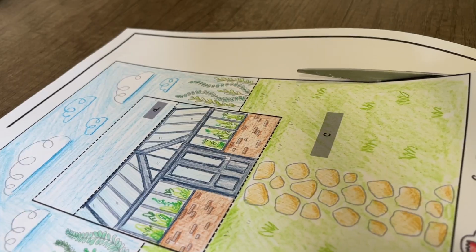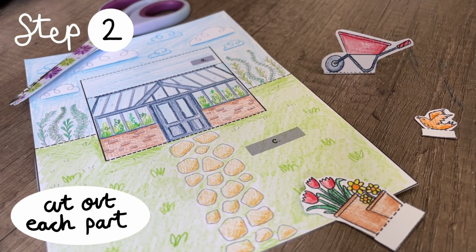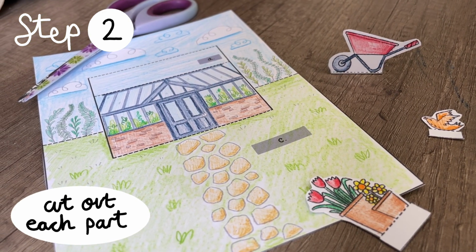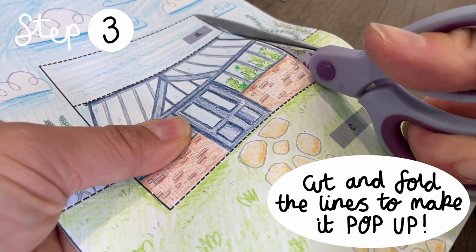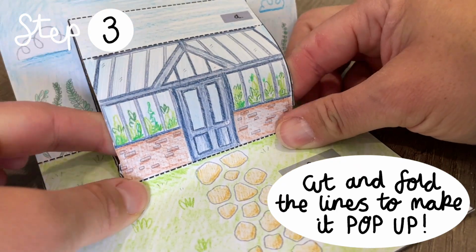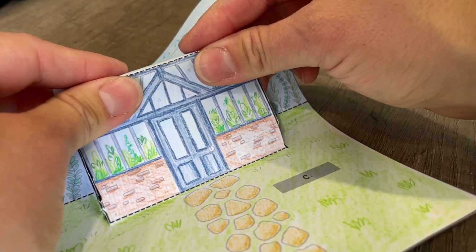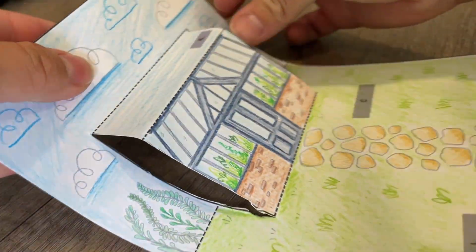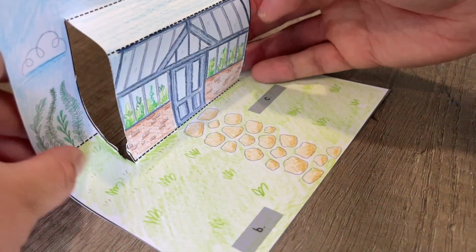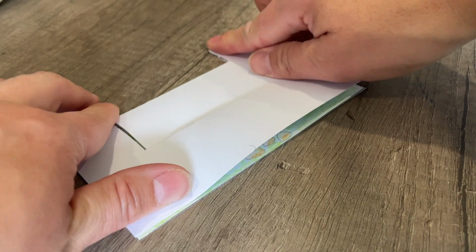Step 2. Cut out the main card, the bird, flower pots and the wheelbarrow. Step 3. Cut along the 2 straight lines in the middle of the main card on either side of the greenhouse and fold along the dashed lines to make it pop up. Running a finger or the side of a pencil along the folds will help it hold its shape.